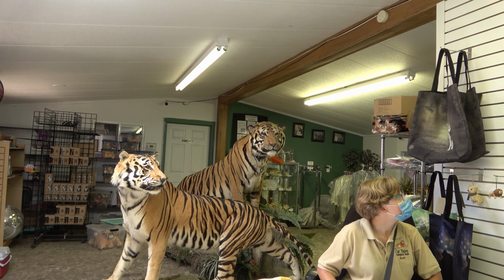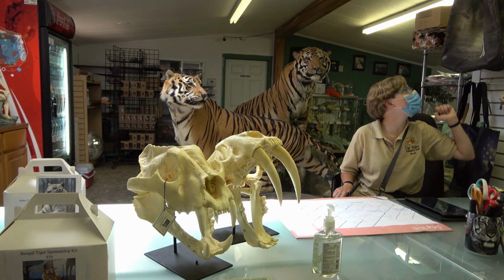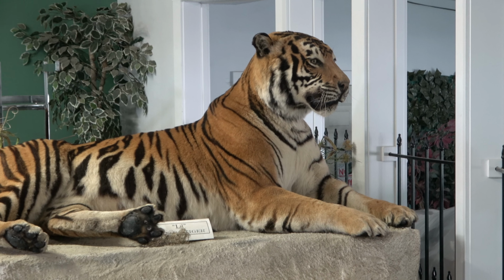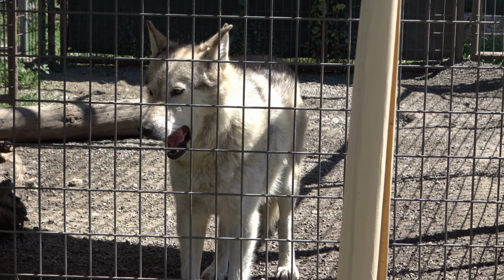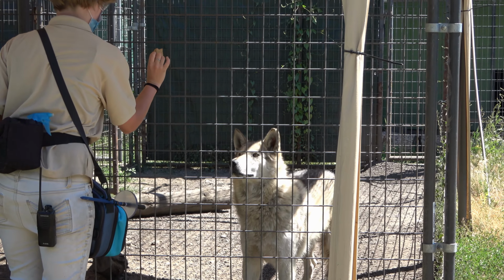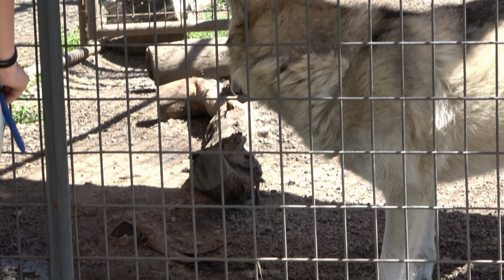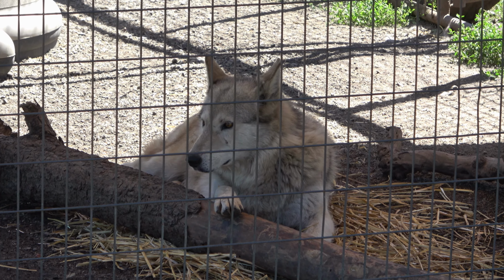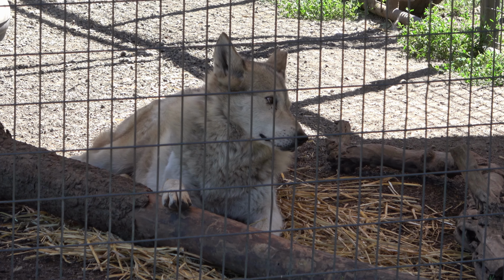Next, we briefly visited the gift shop to get out of the heat for a moment, get some water, and pick up a couple of refrigerator magnets for a souvenir. The next animal we got to see on our tour was Akilah. She's a wolf-dog hybrid who was originally kept as a guard dog by a private owner. She spent much of her life chained to a tree but eventually escaped. During her escape, the chain that was holding her to a tree wrapped around her front leg, giving her a pretty deep cut. Her owner was not able to care for the wound, so Akilah ended up at Cattails, where she gets all the care she needs.